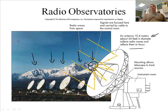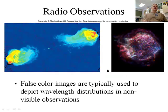In fact, some radio telescopes will span almost the size of the Earth, and they can be connected together via computers. And then you can see some amazing pictures, so to speak. You can't really see the pictures because our eyes can't see in the radio range, but we can false color them. Okay, here are some pictures from radio waves.